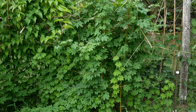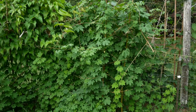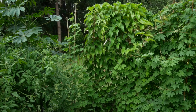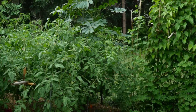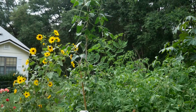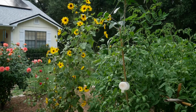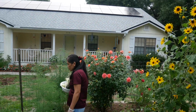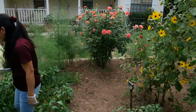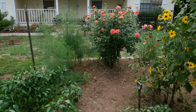Here's some bitter melon, really pretty. Ube. You know it's a Filipino garden when you have bitter melon and ube in there. Right? And some cassava even. Cassava, drumstick, long beans. All signs of a Filipino garden. Not to mention a rose mixed in there too. Pretty rose. Look at that pretty rose. So nice.